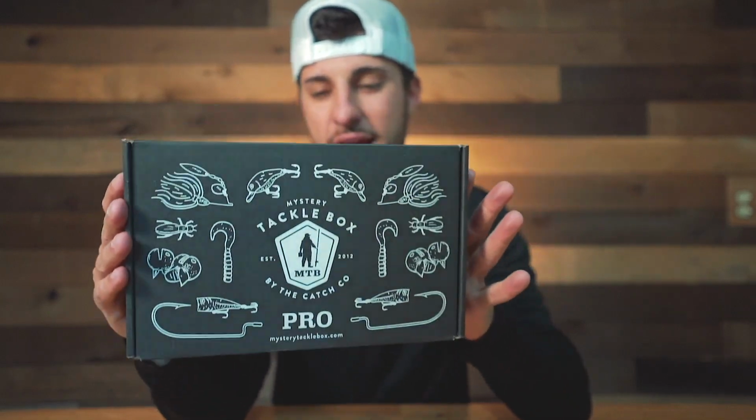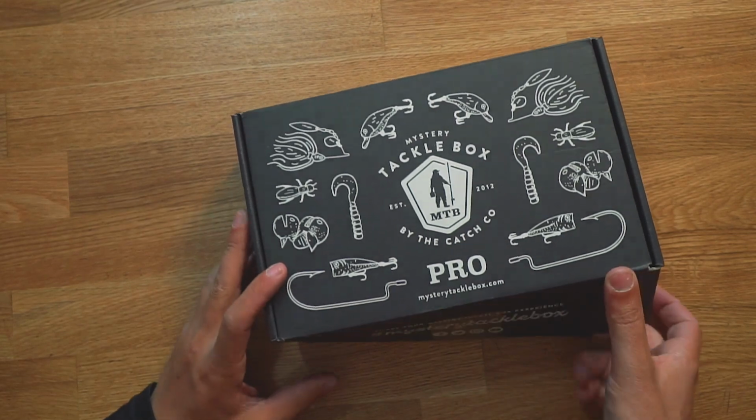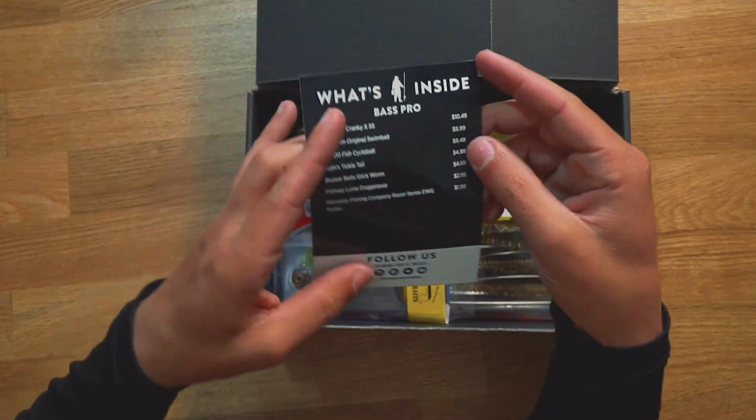So right here we have a pro box. We're going to flip this guy open and see what kind of juicy stuff's in there. This is the bass box, so for all you diehard bass fishermen, this might be the game changer for you guys this month. We're going to open this guy right up and boom, we got what is inside the box.